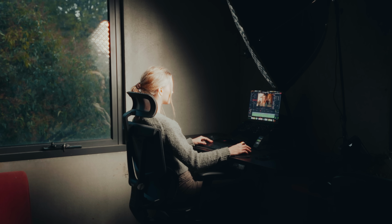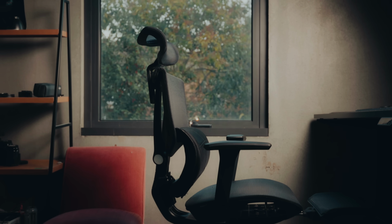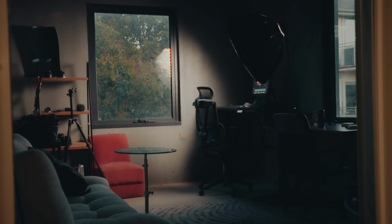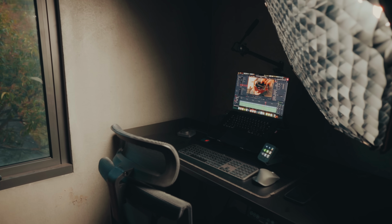And having a good chair is just as important as having a good desk because it supports your neck and your back. And I personally feel like when you walk into a studio space or a workspace, a desk is the first thing you look at. I feel like it's the centerpiece in your studio.